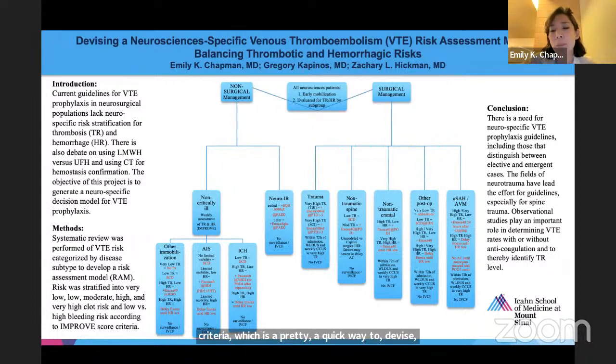More specifically, for the VTE risk assessment, IMPROVE has these stratifications of very low, low, moderate, high risk, and very high risk. The very low is less than 0.5%. The very high is greater than or equal to 7%.